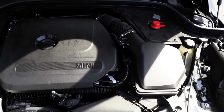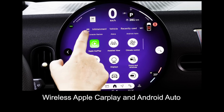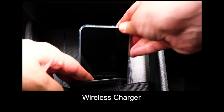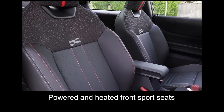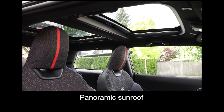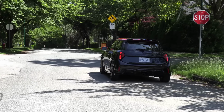Okay, so we're concentrating just on the John Cooper Works. We're going to talk about another model in just a moment. Right now, what are the key standard features? The base trim comes with a 9.4-inch touchscreen with navigation, wireless Apple CarPlay and Android Auto, Mini Intelligent Personal Assistant, Parking Assist, wireless charger, a head-up display, Harman Kardon sound system, powered and heated front sport seats, driver's seat memory, leatherette upholstery, a heated steering wheel, and a panoramic sunroof. Not all these features are standard in the US, as there are more trim options.